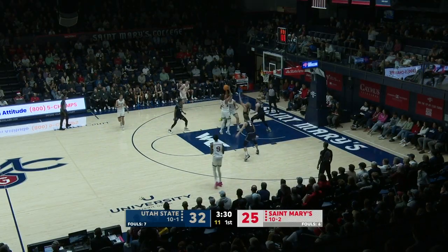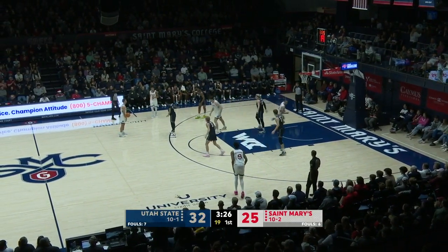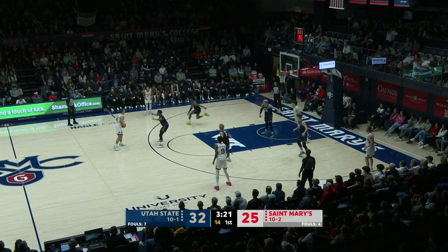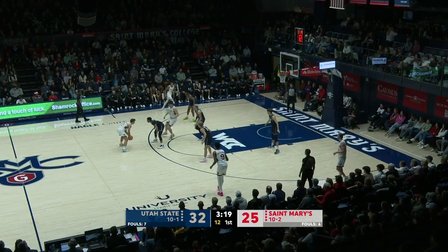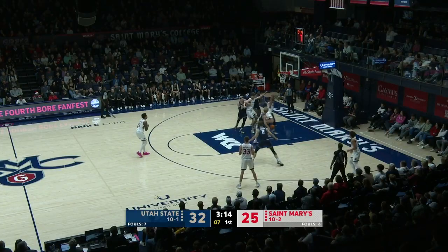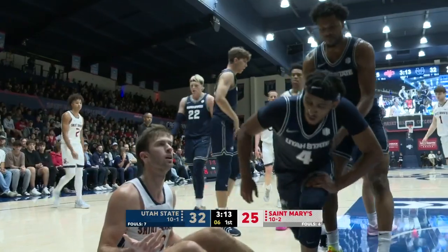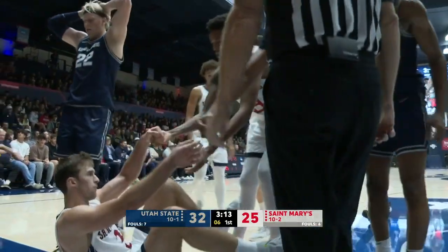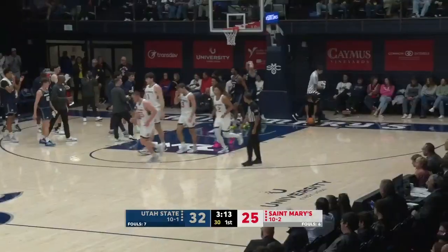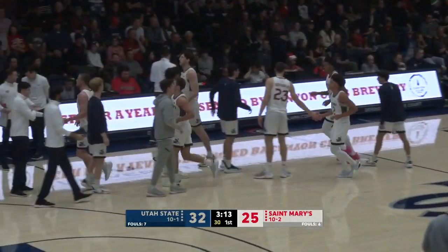Ross hesitates, spins around, left-hand jumper, and Wessel swats the rebound out to Marshallonis. Just the second offensive rebound for St. Mary's tonight. Only 5 total in the game between two teams who are very prolific on the offensive glass. I think they're going to say Marciulionis was out of bounds when he got that loose ball, so that'll award possession back to Utah State when we come back from this timeout. It's the Aggies 32 and the Gales 25.